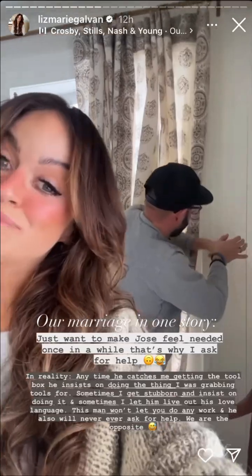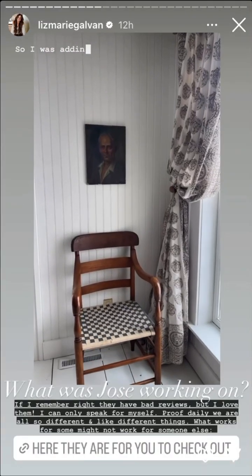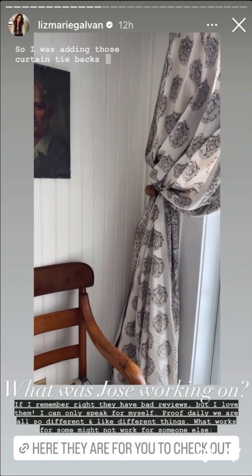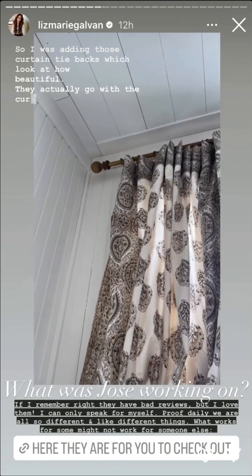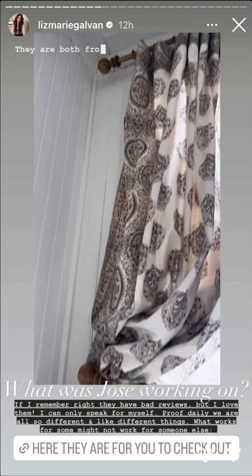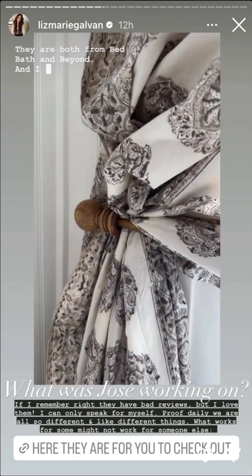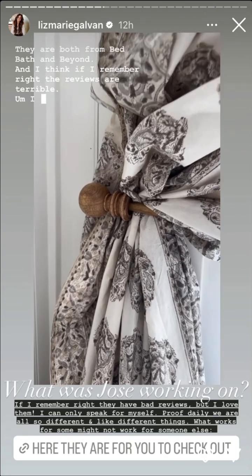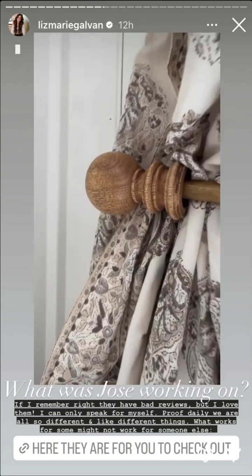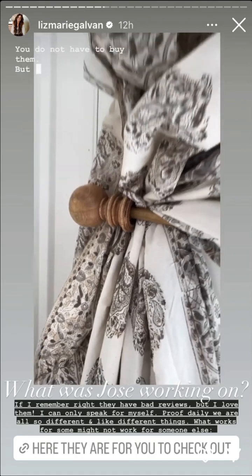Now everything. So I was adding those curtain tiebacks, which, look at how beautiful. They actually go with the curtain rods. They are both from Bed Bath & Beyond. And I think, if I remember right, the reviews are terrible. I really love them. You do not have to buy them, but I have been really happy with them.